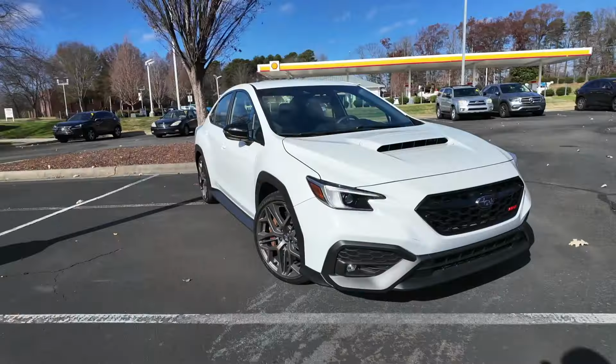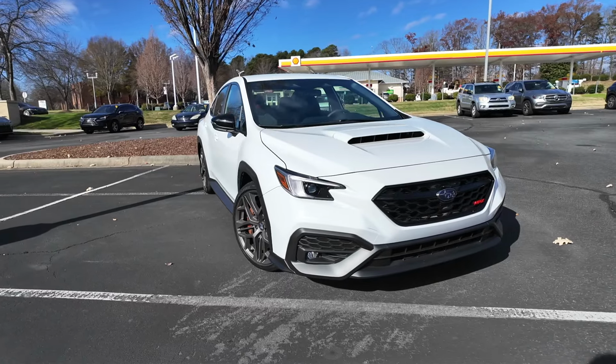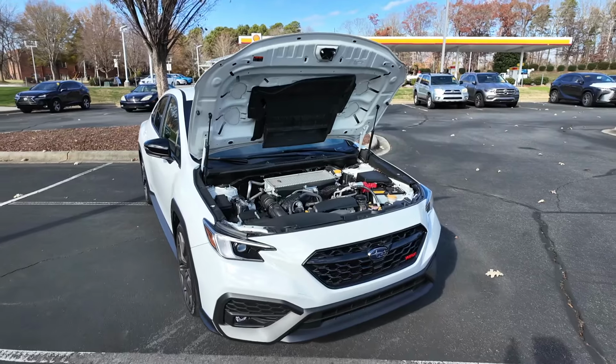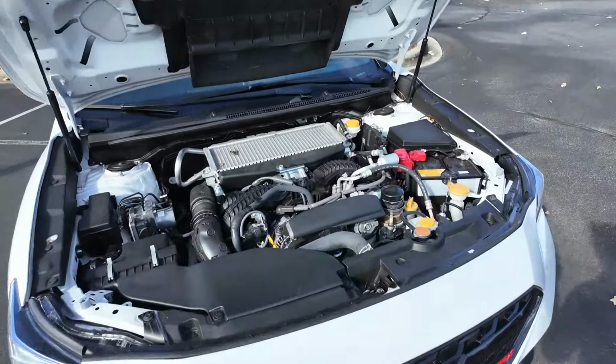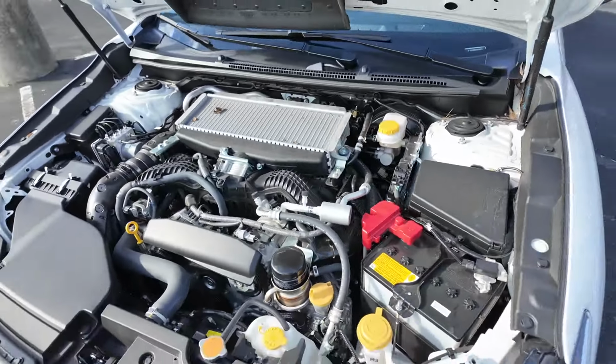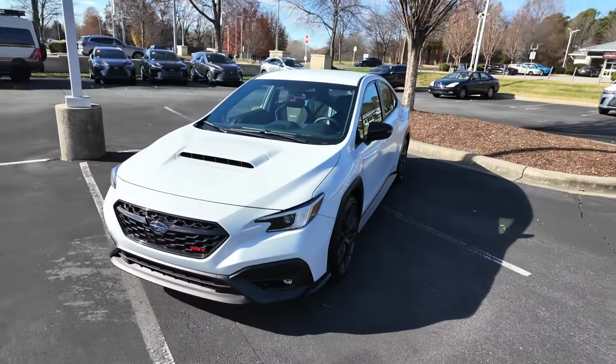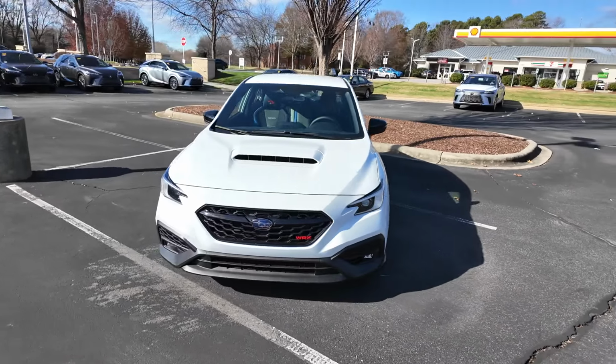So today we get to take a look at the 2025 Subaru WRX TS. This is finished off in a crystal white pearl. The MSRP is just over $46,000. Now this is powered by the 2.4 liter flat 4 turbo boxer engine. It is only paired to the 6-speed manual, and it pumps out 271 horsepower, 258 pound-feet of torque.